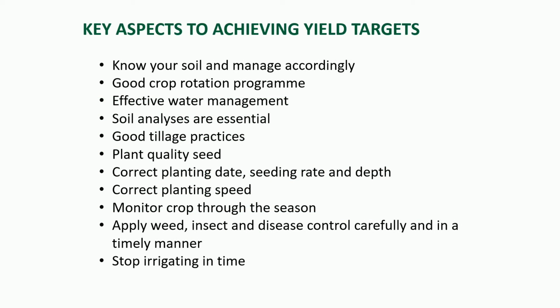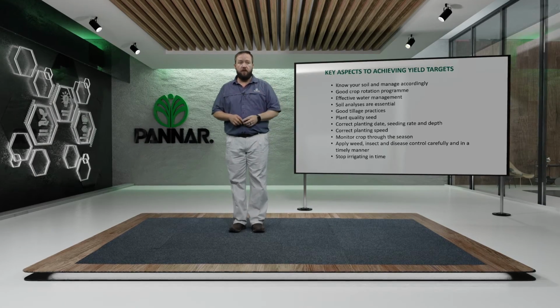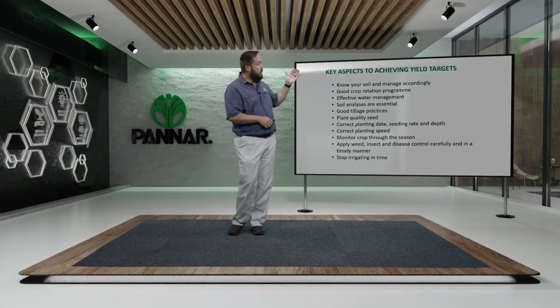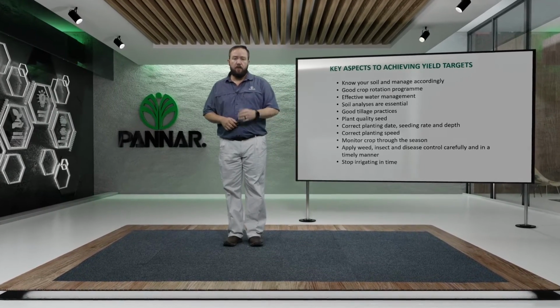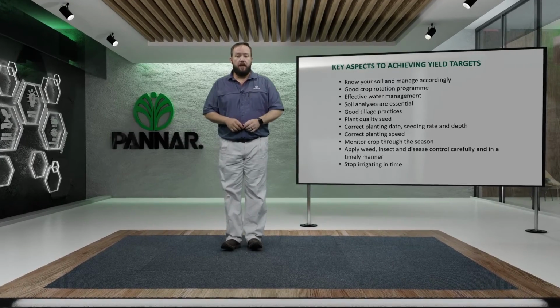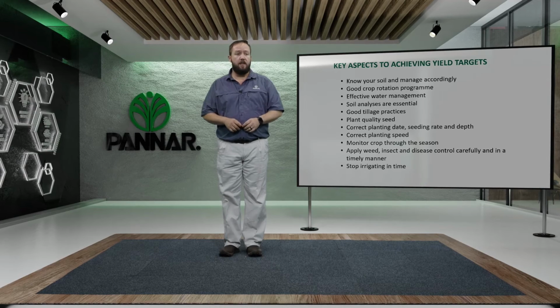We have some tips on achieving your targeted yields for our cultivars. Basics. So what we're looking is know your soil types, know what the potential on your farm is, and then you have to manage your soil accordingly or your farm accordingly. Good crop rotation is always a plus. That helps to reduce disease pressures. It's not always possible, but it is preferable.